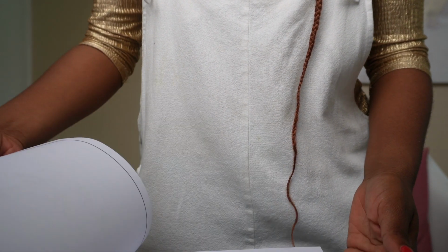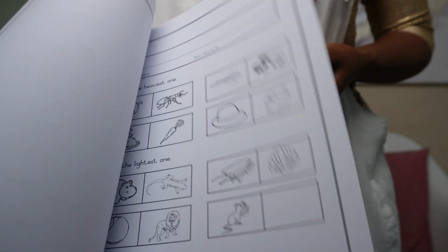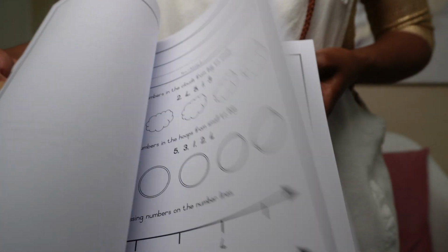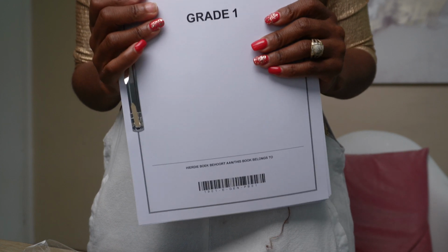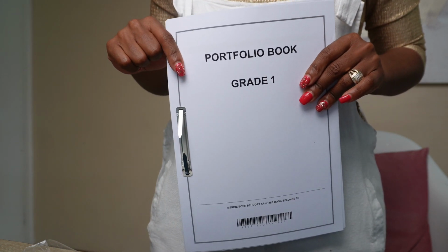So you are advised to keep this portfolio for 3 years, so that should you decide to take your child back into the public schooling system, which I'm not planning on doing, then you have it. And also if maybe a representative from the department comes to view your homeschool and see what is happening, then you can give them the portfolio book and then they can go through it.